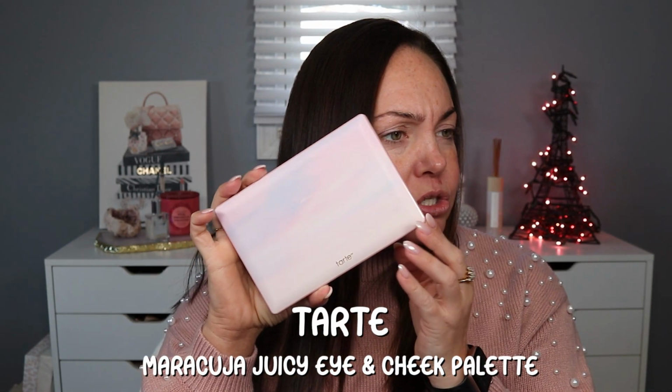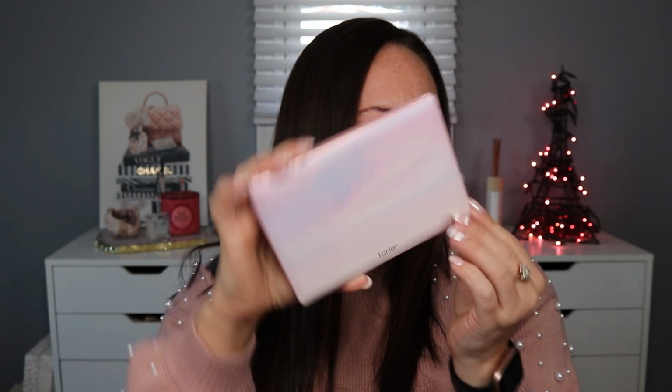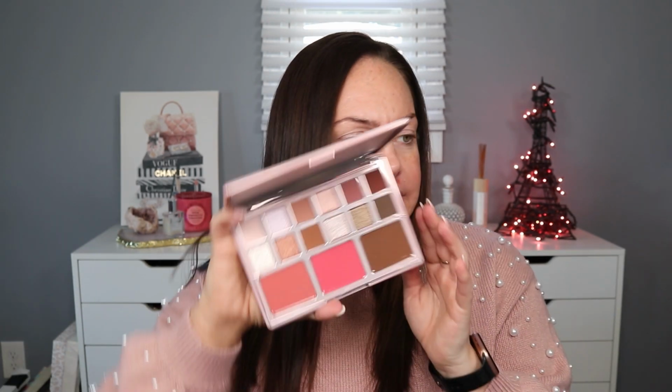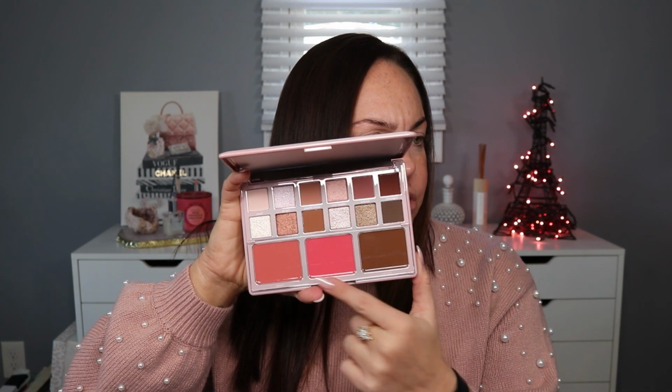First off, the packaging is super cute. I love just the sky with the pink tones. I think that's supposed to be the sky. It's really pretty though. And then inside you have eyeshadows, you have a contour, and you have 2 cheek shades. There are 3 different tones. So there was light, medium, and dark. I want to say I went with more of like the medium tone. It also doesn't tell me the shade of my contour.